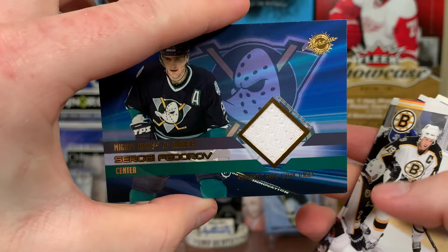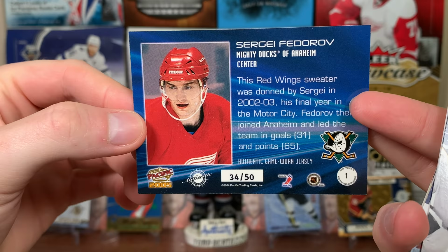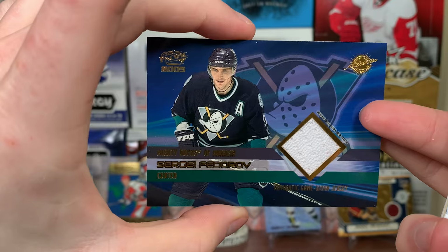Now, it shows a picture of him on the Red Wings there, so he wore an 02-03, his final year in the Motor City, so there you go. We got a Red Wings piece with him on the Mighty Ducks there, so that's definitely the best pull thus far. But let's continue on here.